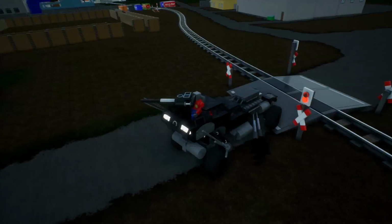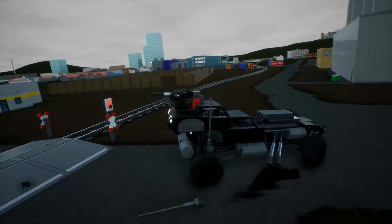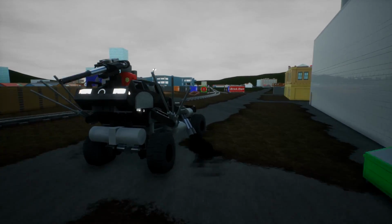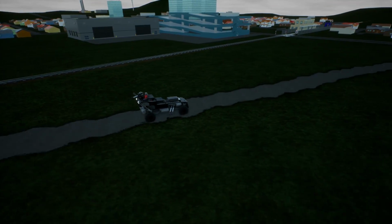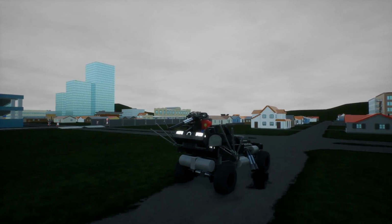All right, go ahead and take off. We don't need that. A bit wide. Yeah, it's a bit wide. How does it handle? It seems to get some pretty good traction. That's actually really cool. I like how it leans to the front. That back suspension looks pretty cool. Oh, yeah. I didn't even notice the back half of it.